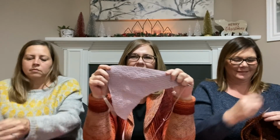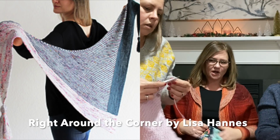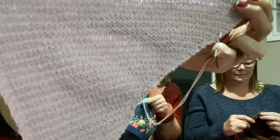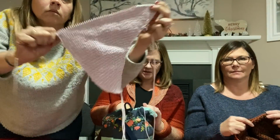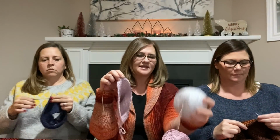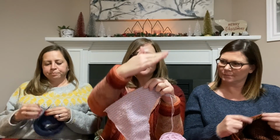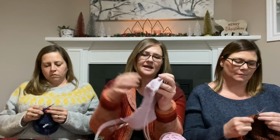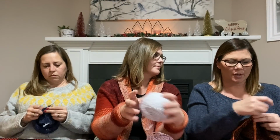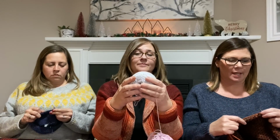But so it's by Lisa Haynes, and you can't really see, the colors are kind of blowing out. It's a simple shawl called Right Around the Corner. It starts with a 2-color stripe in garter stitch. I work this in a big triangle using half of the wool, and then you're going to show a picture. So anyway, there's going to be a solid band of pink on one side and a solid band of gray on the other side. It's a really nice pattern. I test knit this pattern for Lisa Haynes, and it was one of my favorite shawls to make. I love that shawl. So nice.